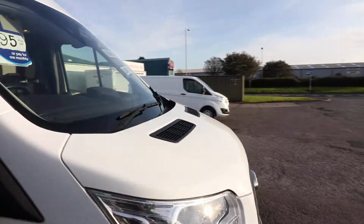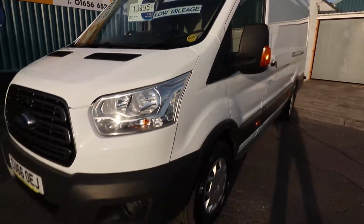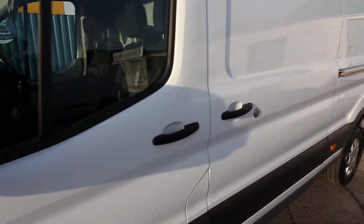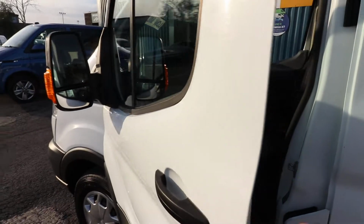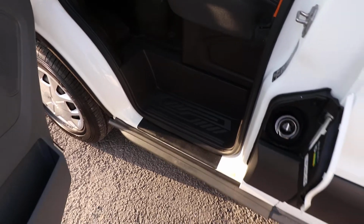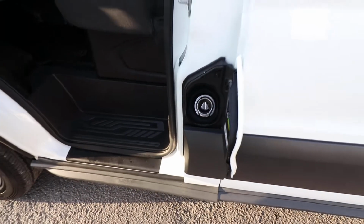We take out the keys, and we're going to go and have a look in the load area of this van. Just one thing I wanted to show you as well. As I mentioned, this is Euro 6, but just while we're going around the front here, we've got front parking sensors and front fog lights. I say it is Euro 6, which would usually mean it has got AdBlue. On a Transit, they're located underneath the fuel cap, but there is no AdBlue tank on this particular one.